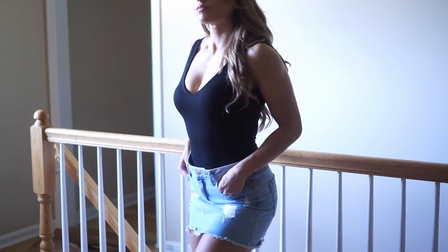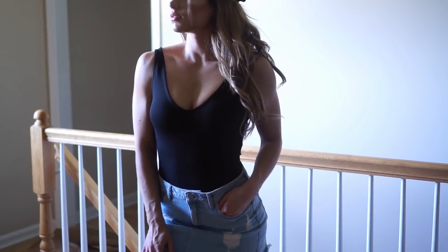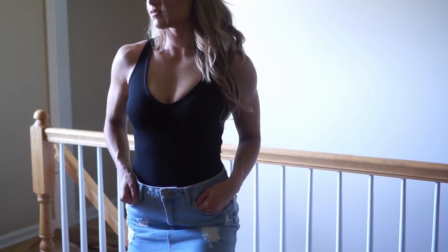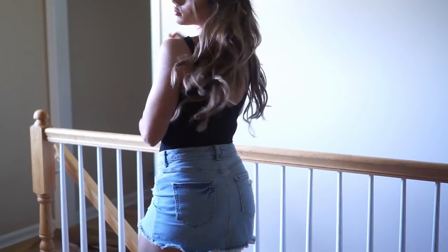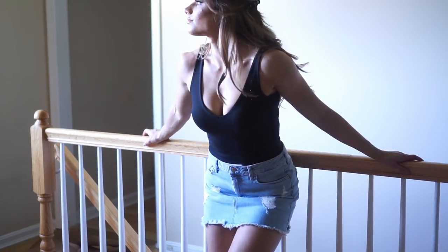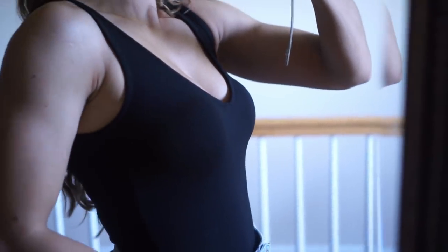I don't mind doing that when no one's looking. I really do otherwise like the fit of it, like how there's no wrinkles when you're wearing this, and I like the thin straps and the V-neck in the back too. It's really sexy. So yeah, I like this, and it's an easy piece to wear with my jean skirt or anything else that's high-waisted.